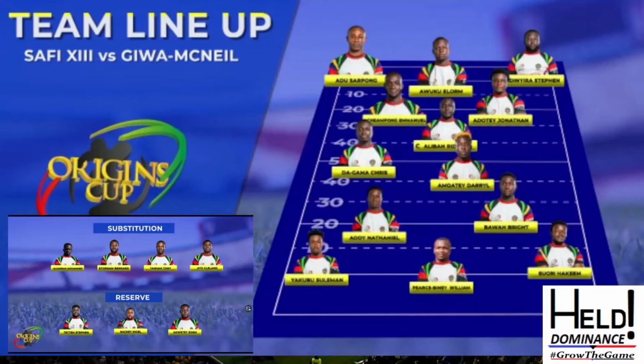So here are the starting lineups for Origin 2 of the Origins Cup in Ghana. And first of all, on Team Safi, Team Yellow, Adu Sarpong starts in the front row for Mohamed Al Hassan in the only change to the starting lineup for Team Yellow, with Clever Noto making the subs bench in place of Edom Akwete. Both players replace each other on the reserves and also the substitutes bench.